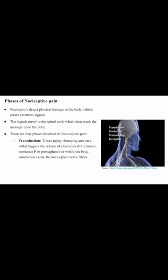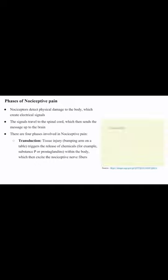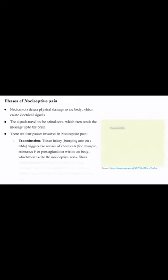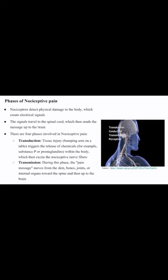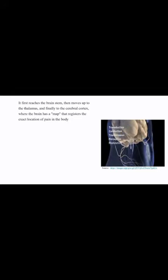1. Transduction. Tissue injury, such as bumping an arm on a table, triggers the release of chemicals, for example, substance P or prostaglandins, within the body, which then excite the nociceptive nerve fibers. 2. Transmission. During this phase, the pain message moves from skin, bones, joints, or internal organs toward the spine and then up to the brain. It first reaches the brainstem, then moves up to the thalamus, and finally to the cerebral cortex, where the brain has a map that registers the exact location of pain in the body.